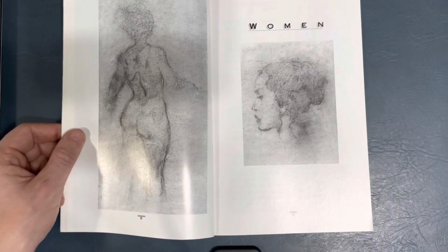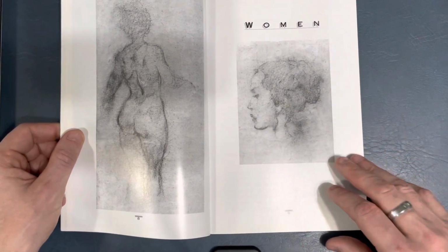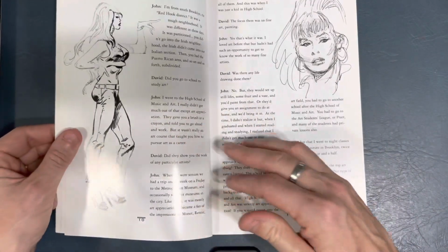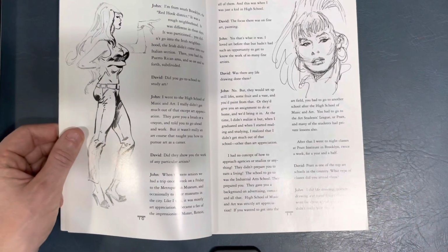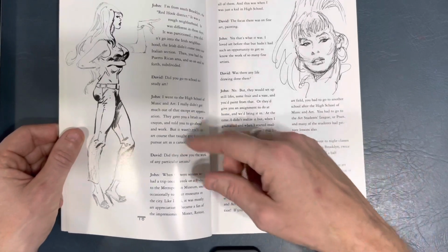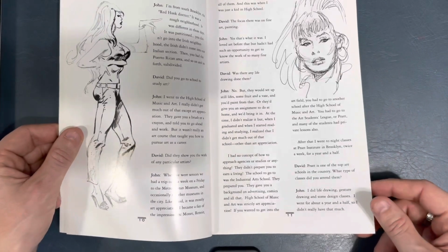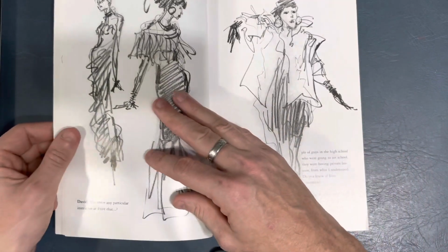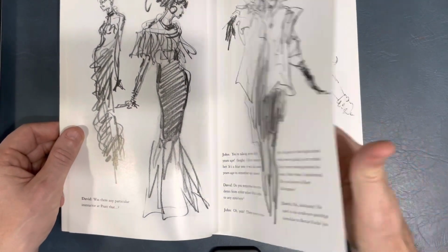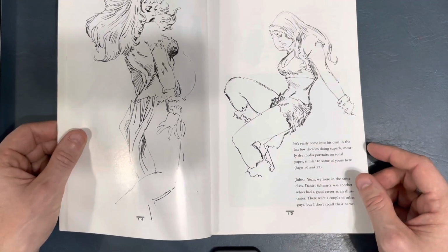John has a very classic drawing style. I mean, some of this stuff almost kind of reminds you of Michelangelo. And then this is kind of an interview that David Spurlock did with John. And we get to see some of his beautiful artwork adorning the pages as well. I mean, this face, his female faces were just gorgeous. Quick sketches. These look almost like fashion design type sketches. More just beautiful art of women.